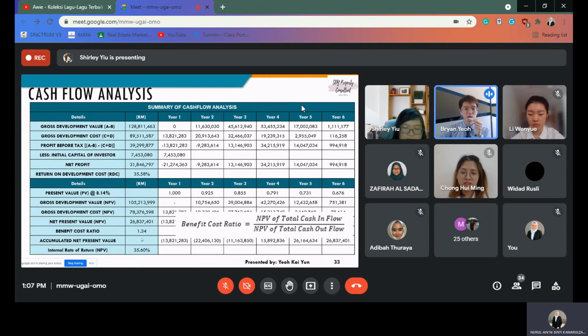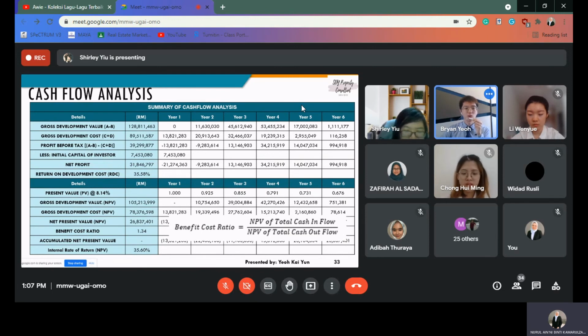And now we are able to calculate the benefit cost ratio. It is calculated by using the formula NPV of the total cash inflow divided by the NPV of the total cash outflow. So the benefit cost ratio for our proposed development is 1.34. And it indicates that the project is viable, as the benefit cost ratio in our case is more than one.